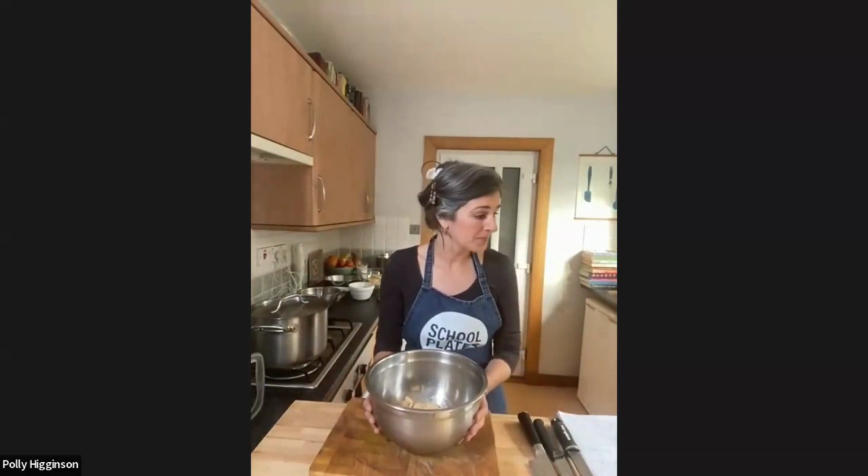In my bowl, I've got gorgeous cooked butter beans, which I just love because they're very, very creamy, and they have a very blank, neutral taste. So they work really well for dips. So, beans into the bowl.